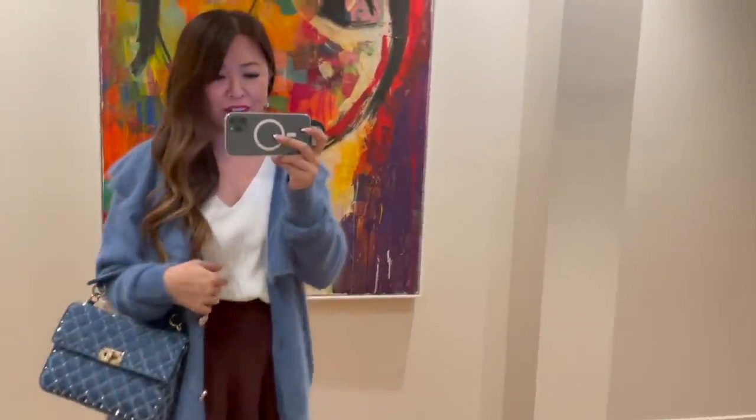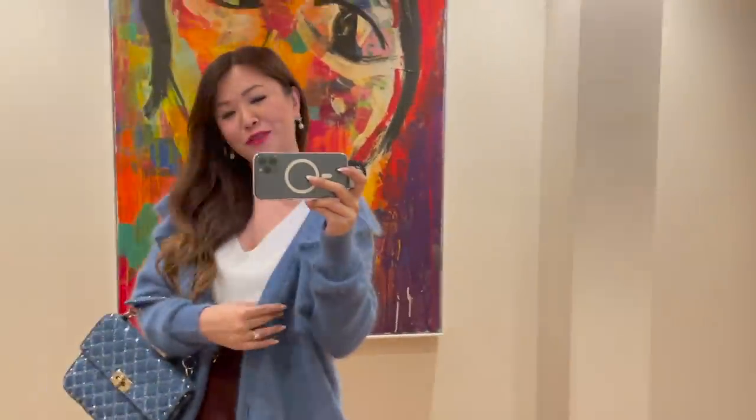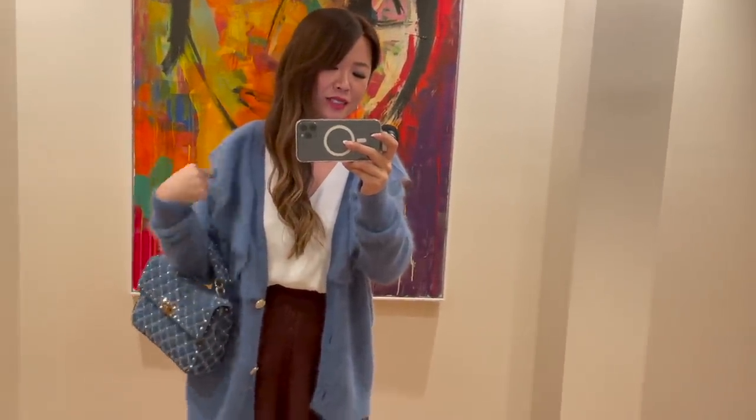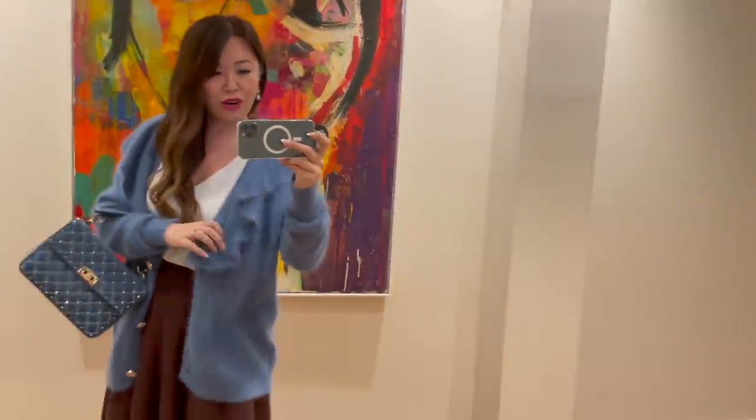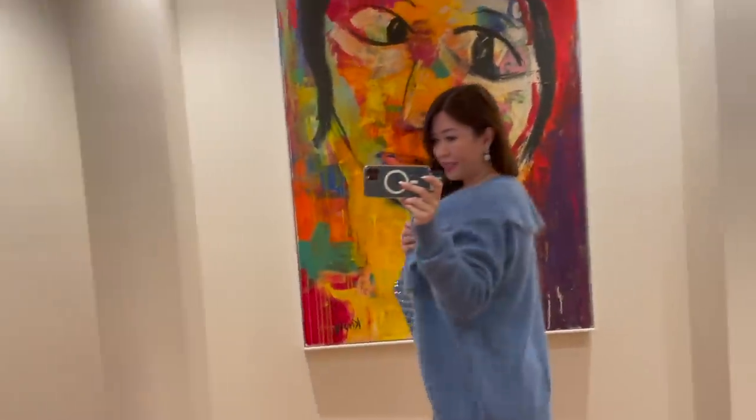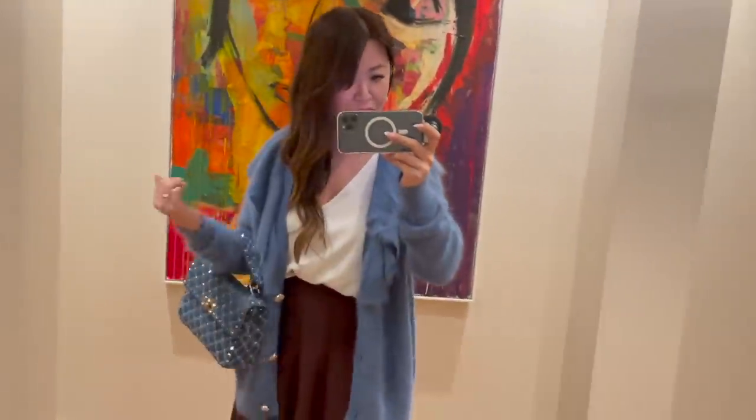So I've got on this cozy sort of coatigan, I guess, and I really like it because as you can see, it's ruffled here, ruffled there. It's supposed to be oversized. It's got these really nice pearl buttons, and at the back, yeah, the ruffles just carry all the way through.